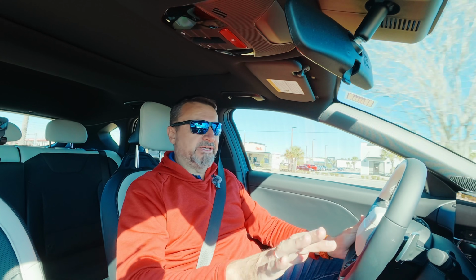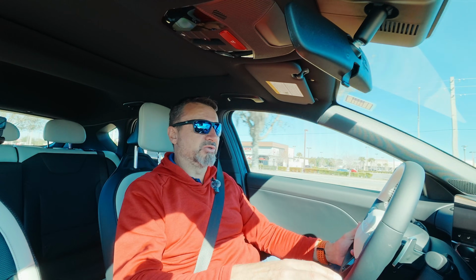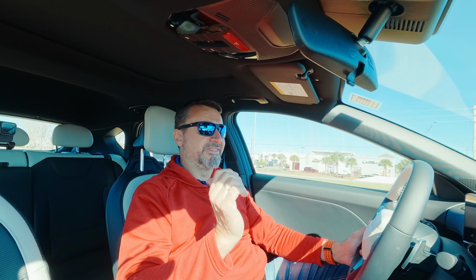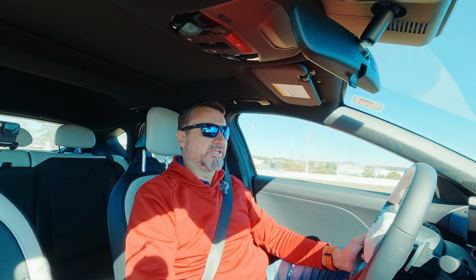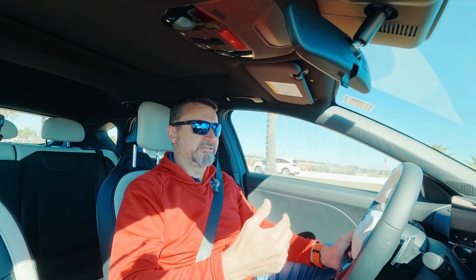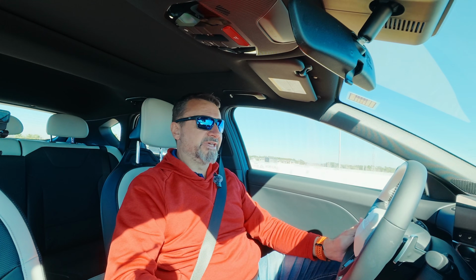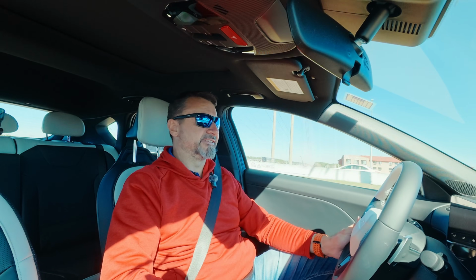Now, putting aside the history of the brands, this is definitely the most loaded one out of them all. At $32,000, yes, it tops off at this. This one's about 32 grand. It's not the cheapest one, but then again, you can get a Civic up to that. You can get a Mazda 3 up to that if you get the turbo on the Civic and, of course, the Civic Si. It's kind of maybe a little bit different category, but it only has 10 horsepower more than this.